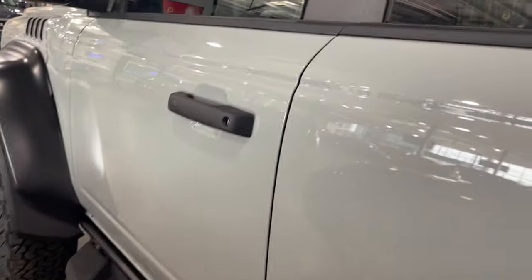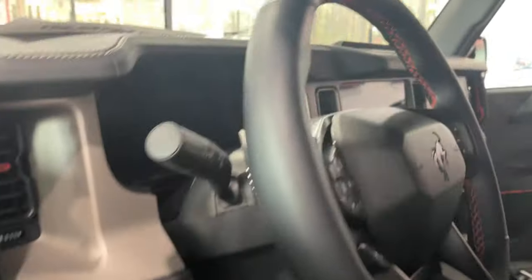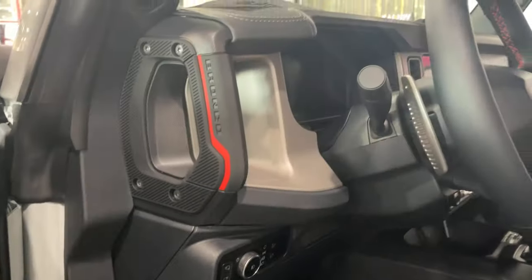Let's see what we got over here on the driver's side. Yes, sir. Check this out. That's nice. Let's get down into the nitty gritty. Let's open the hood right there. I don't know what kind of speakers this thing got. You know, I love the speakers. I got both BOSE in my SUV and my other car.